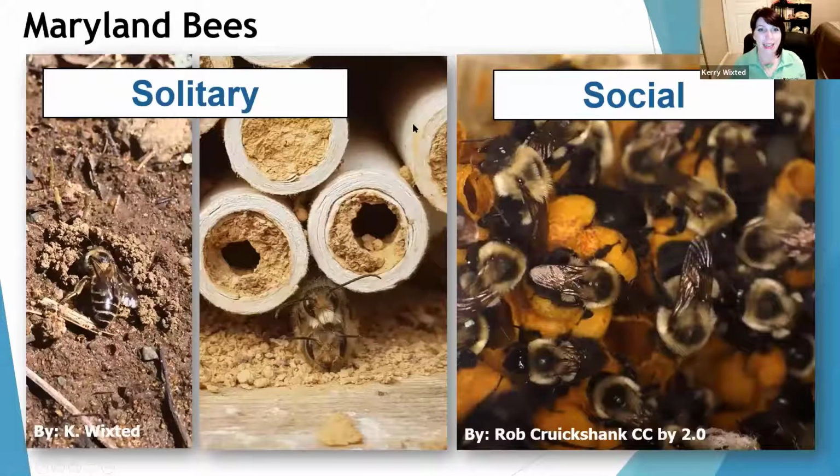And as I said, bees are some of our best pollinators because of their super hairy bodies. And here in Maryland, we have over 430 species of bees here in the state. So we have a tremendous amount of bee diversity. And just last week was World Bee Day. So hopefully you got to celebrate that.